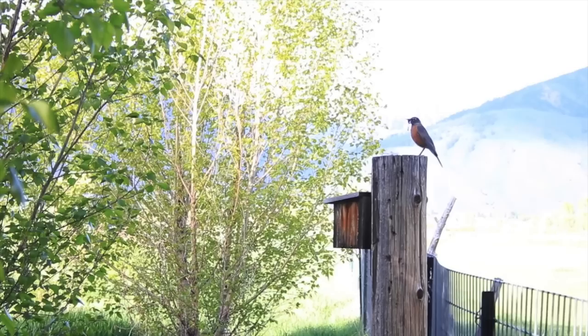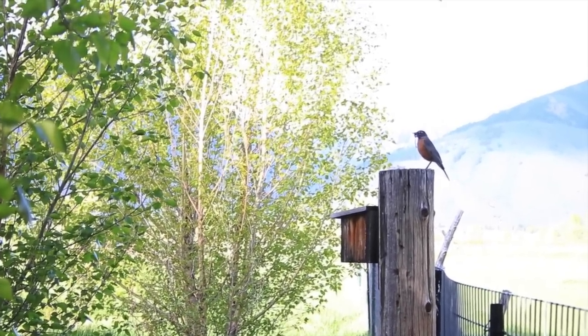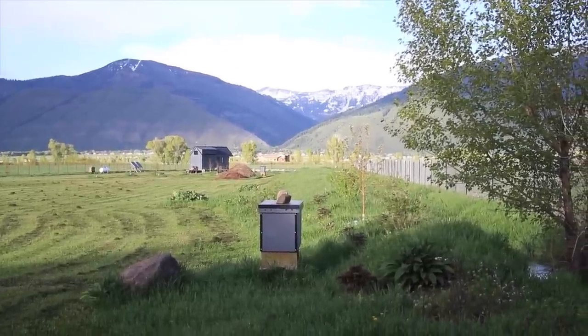Lots and lots of wild birds around the property of varying kinds, and most of them have nests and are raising babies and now feeding babies, catching bugs and taking them back to them, so that's nice to see.